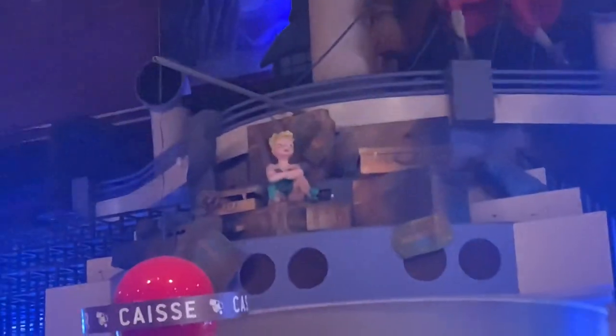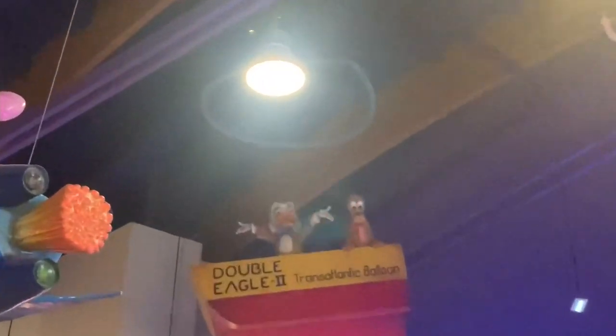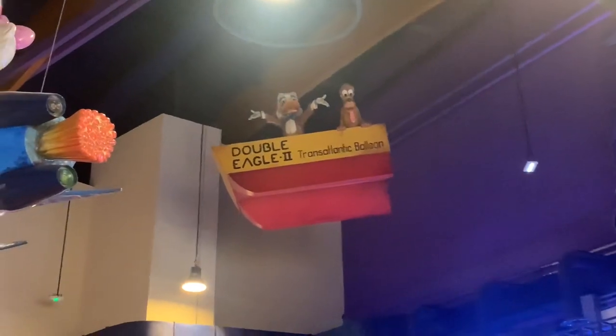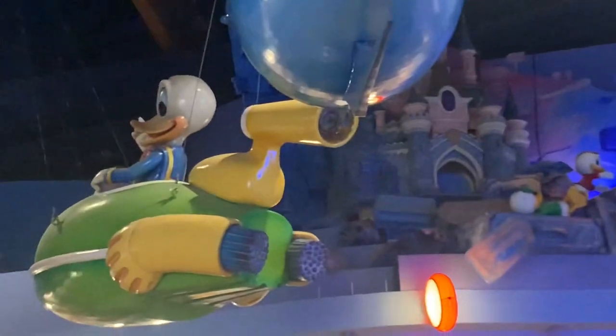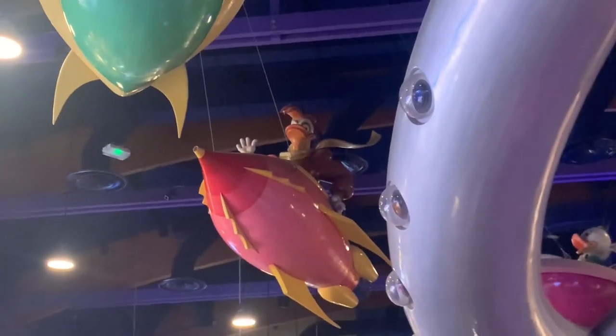Here there's Captain Hook battling Peter Pan, Tiger Lily, and Tinkerbell. Up there is Pluto, the Doctor. So what's his name? I forget. Up there you've got Donald Duck with Huey, Dewey, and Louie. Look at this. Launchpad McQuack.